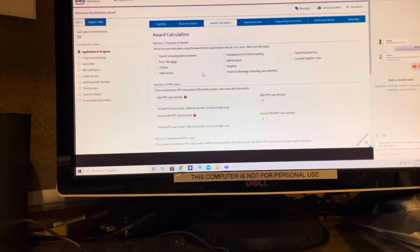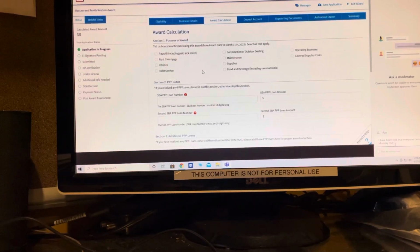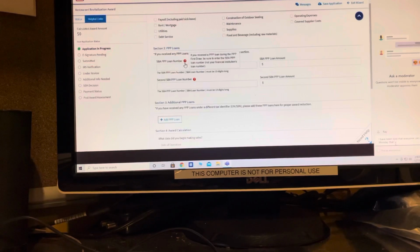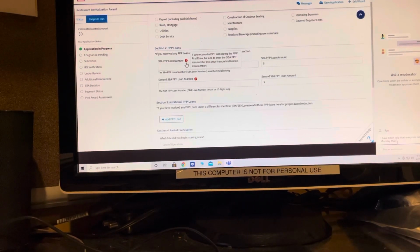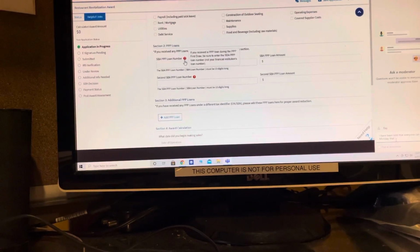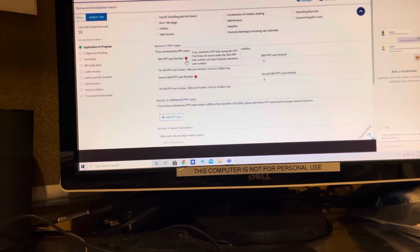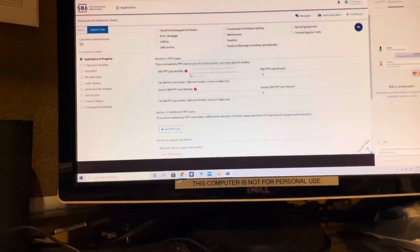Okay, award calculation. We'll move quickly through this screen. You'll first tell the SBA how you anticipate using the award, from the award date to March 11th, fairly straightforward. In production, your PPP loans will automatically populate to the extent that they align with the tax identifier you're using. So if, for example, I used a real life EIN that had 2 PPP loans, they'd automatically populate in here, which is a nice feature. Double check they're the right values.